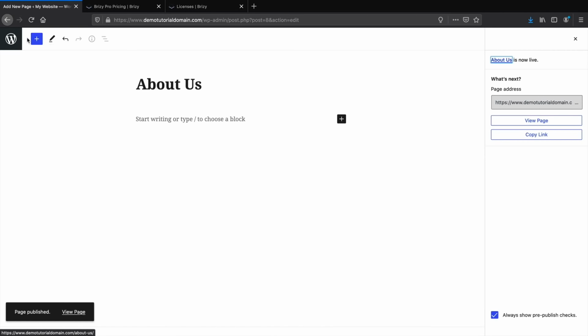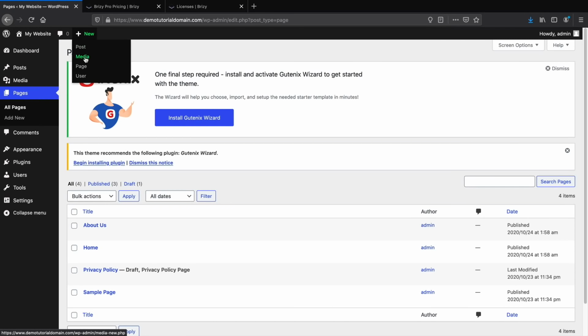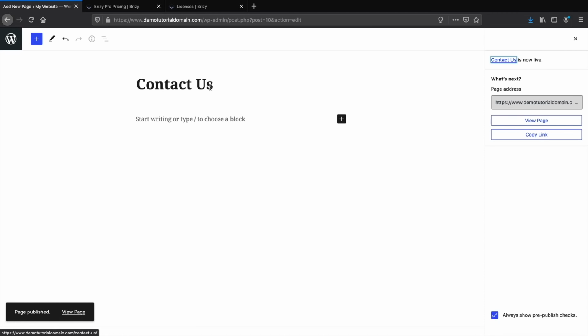So again, oh no, that's the wrong one. So we'll go to view pages and then plus new and click on page. So now we're making a third page. So this will be contact us, and then click on publish and publish. All right. So we made those pages, right?